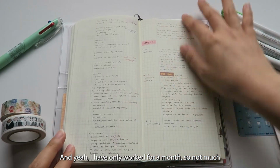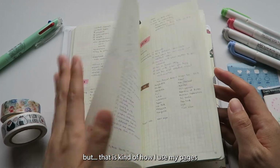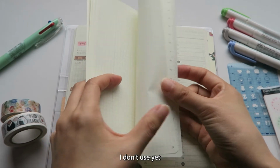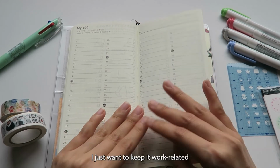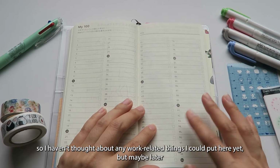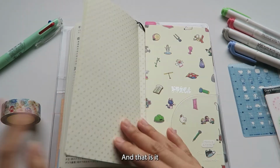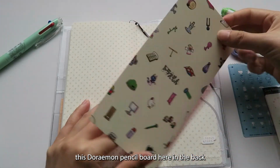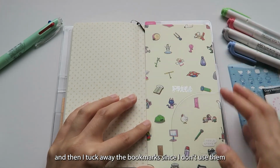But yeah, I have only worked for a month, so not much, but that's how I use my pages. In the back, I don't use yet. I haven't thought about this because I just want to keep it work related. So I haven't thought about any work related things I can put here yet, but maybe later. And that is it. This is just like every ordinary week. I have this Doraemon pencil board here in the back, and then I tuck away the bookmarks since I don't use them.